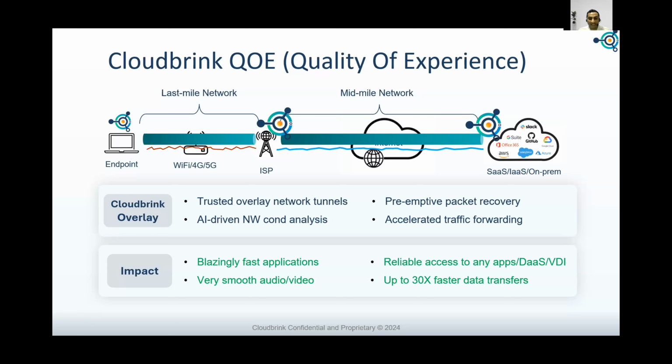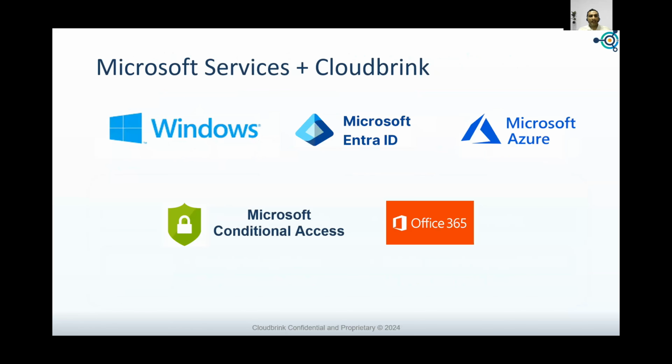And in the last couple of years, we can boast about more than five Fortune 100 companies using our solution, and several other mid and small enterprises also, primarily to address their hybrid user productivity challenges. Now, what are the Microsoft services where Cloudbrink collaborates? There are several use cases that I would like to walk you through.